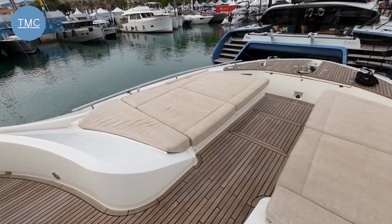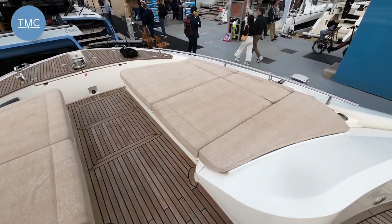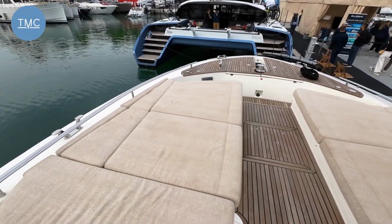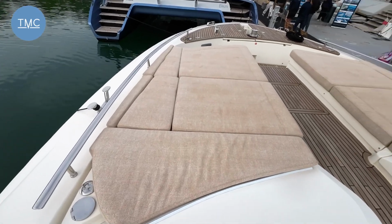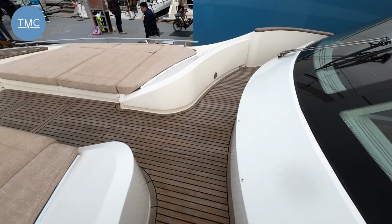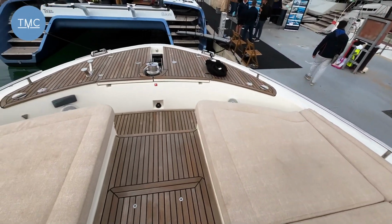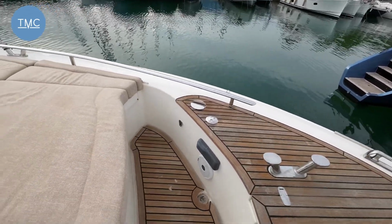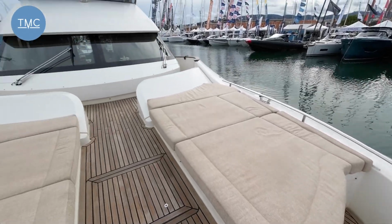Like this bow out here, I know we'll see more elaborate configurations, with tables and biminis and all that kind of stuff. There's something elegant about the simplicity of this, with a couple of big sun pads here that I like, and very nice simple wide walkways and access. Although there's no big high handrails, because I've stepped down here, I do feel really safe. And I think that's a really good looking boat.